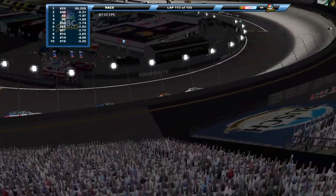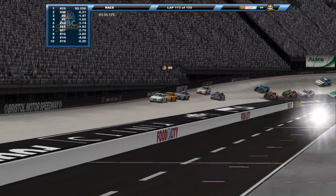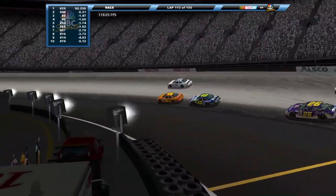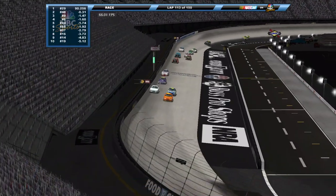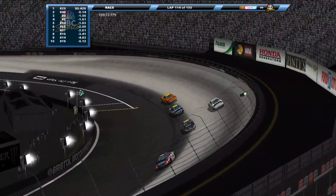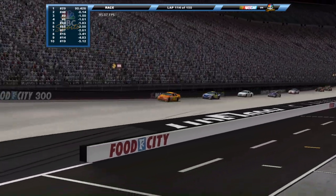LePage still holding up that 29 car. That's going to allow Johnson to get right back up there. Jimmy Johnson back into the mix here. But here comes the 48 and the 29 getting through. Harvick slides up. Johnson staying right there, right behind him.